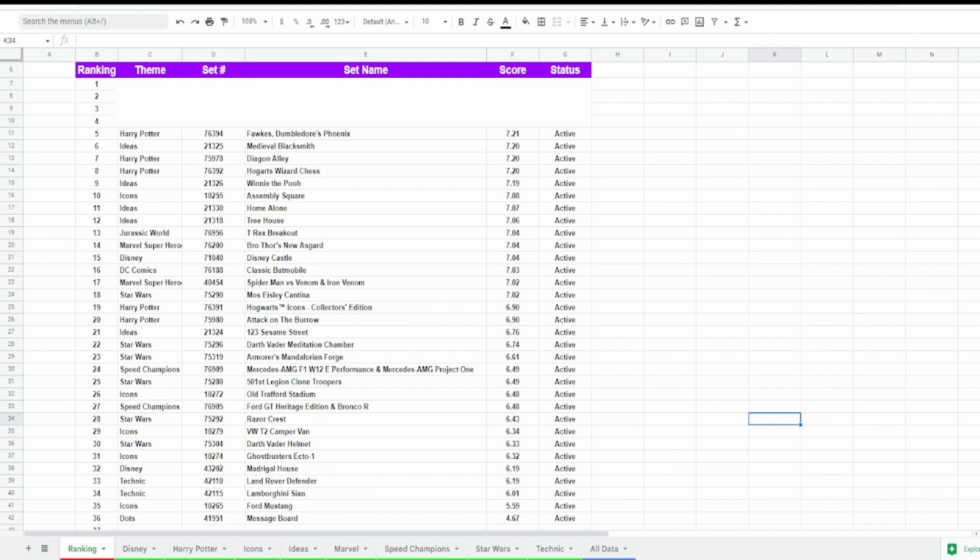In 5th, we've got another Harry Potter set, which is Fawkes, Dumbledore's Phoenix, which used to be 13th with a score of 7.05. It's now got a revised score of 7.205. In 4th place, we've got the Titanic set, which used to be in 6th place with a score of 7.2, but now has a score of 7.341.